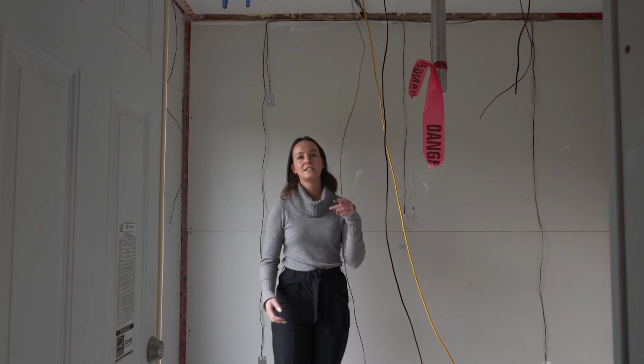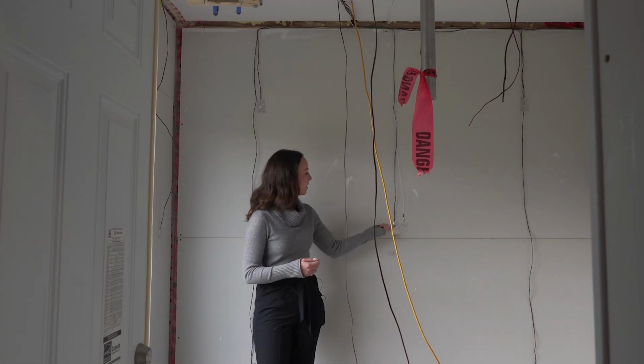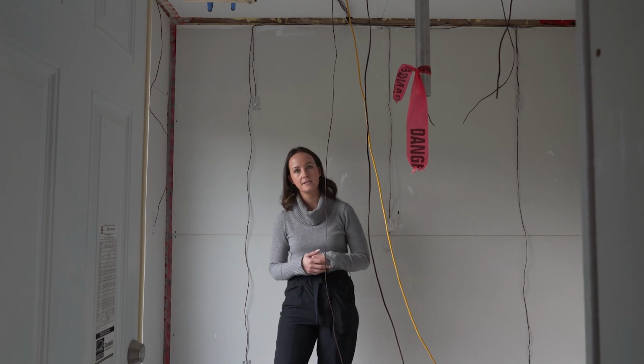You can see all of these wires hanging down that are brown. Each one of these wires is a thermocouple, which measures the temperature of different parts of the space. Some of our thermocouples are taped to the walls, some of them are taped to the floors, and some of them are measuring the air temperature within the space.